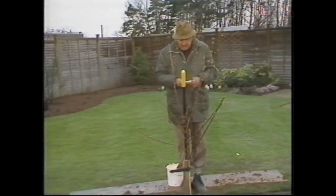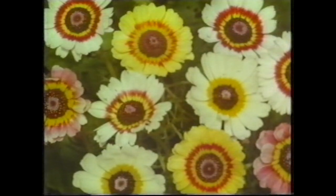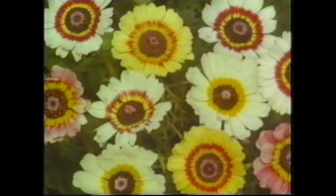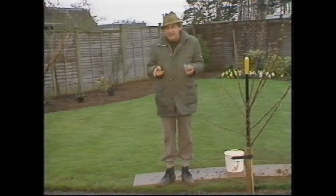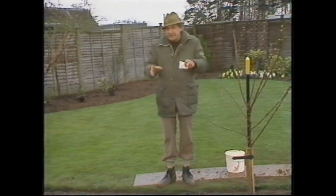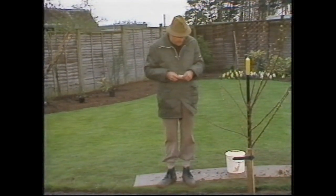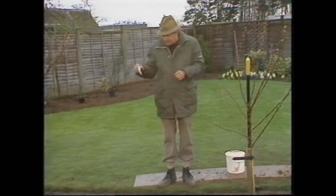In the center between them here, chrysanthemum tricolor, annual mixed. That is the annual chrysanthemum, not, of course, the perennial. And I think a very, very underrated annual. Very, very beautiful, stiff-stemmed, and multicolored as well as single-colored. Bicolors, you get all sorts of combinations of color in them.